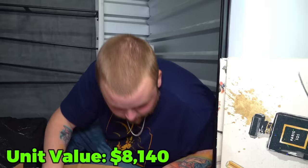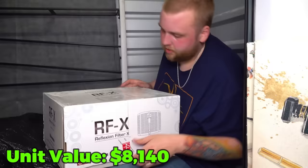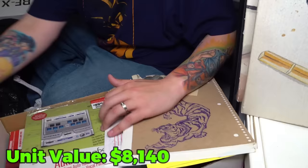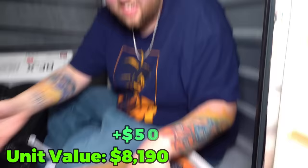And then we got this big guy. Whoa, it's heavy. The Reflection Filter X. Is that what's in it? No, that's why. It's papers, it looks like. Let's see. Paper, nice tiger. Ooh, see, some of this music stuff could be, what is this first off? Auto-Tune. We have $100 Auto-Tune, yes. Nice. Now I can become a mainstream rapper.